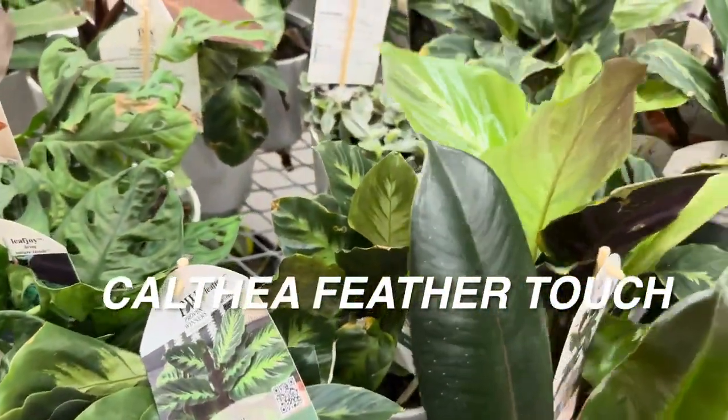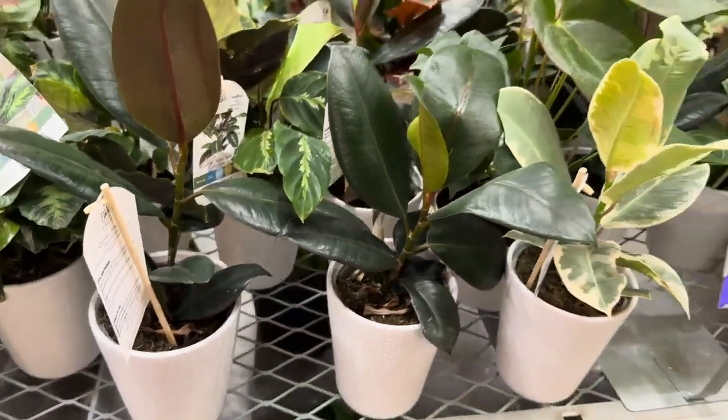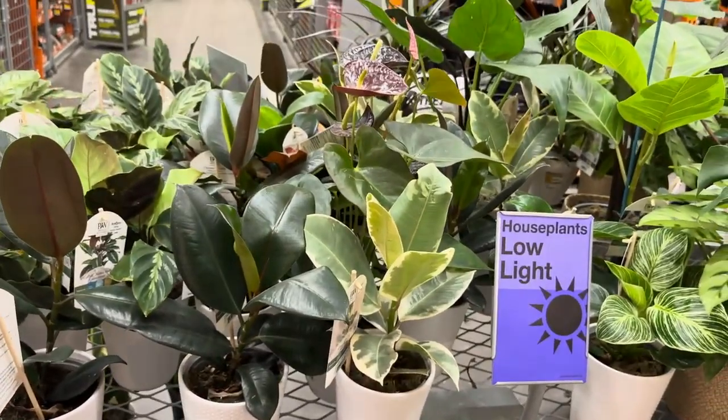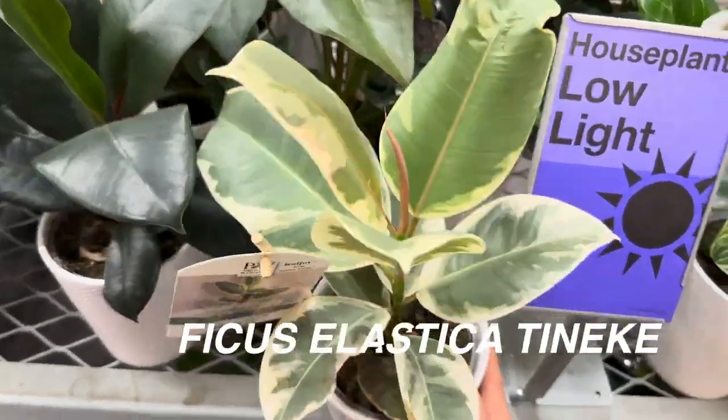It's starting to crisp up and brown up, and that's what happens when you don't give Calathea the best optimal conditions to grow. They require higher light, brighter light, higher humidity. They're just a little bit more of a diva plant.